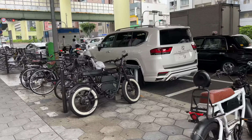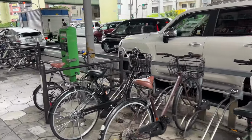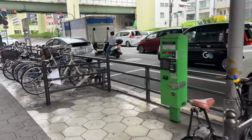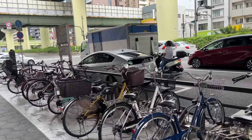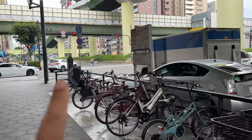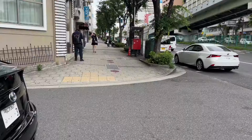Japan has a lot of bicycles. So many different kinds. And they all have these baskets. Well, most of them. You see moms riding with like two kids, like in the front and the back. It's cute. Go this way.